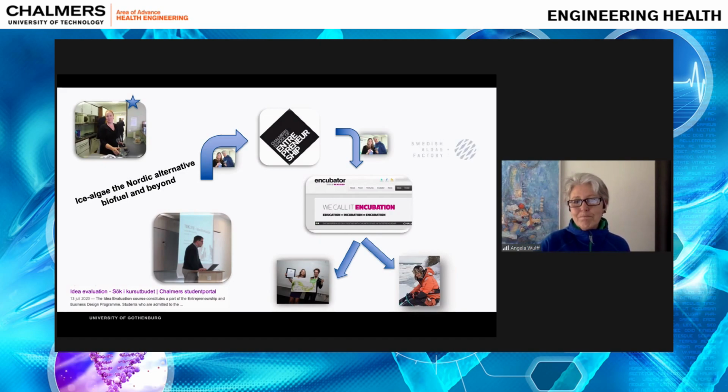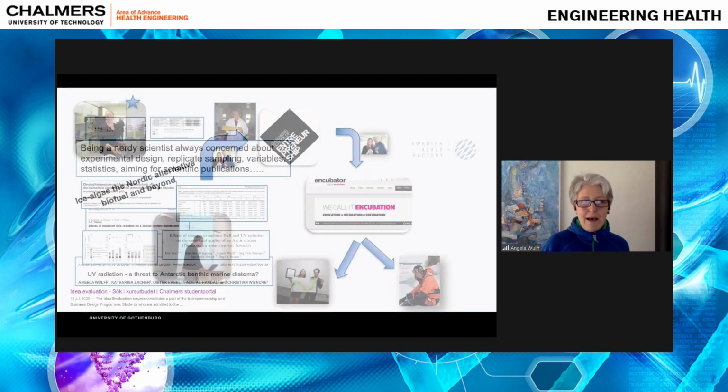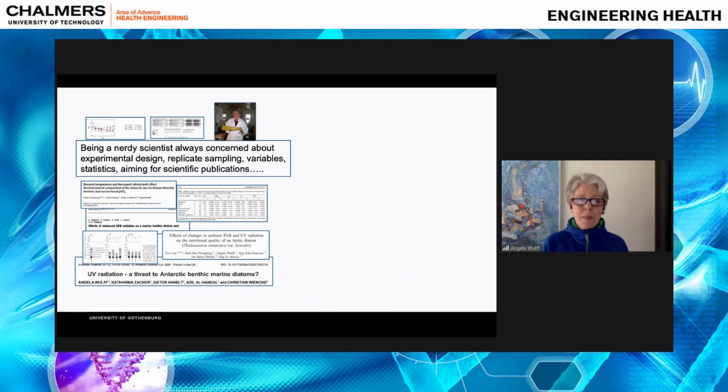Well, it turned out that I'm a bit of a control freak, so I didn't really let loose on my ID. I wanted to be involved, and I am a nerdy scientist. I'm always concerned about the experimental design, replicate sampling, how many replicates, what variables should we test, what statistics should we use, and of course everything should be published in scientific publications, and blah, blah, blah. I talk about my research results all the time, and apparently for a company I talk too much.